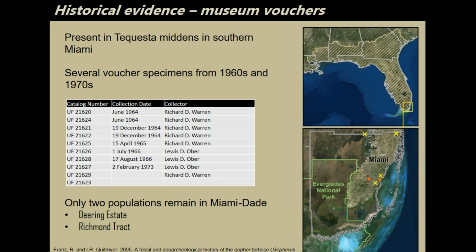So this is just kind of an image of Miami. Most of the area is the Everglades. It's seasonally or flooded year-round. And this is the kind of Miami Rock Ridge. So this is where the tortoise vouchers come from. And these 2 orange points are where we know there are tortoise populations today.